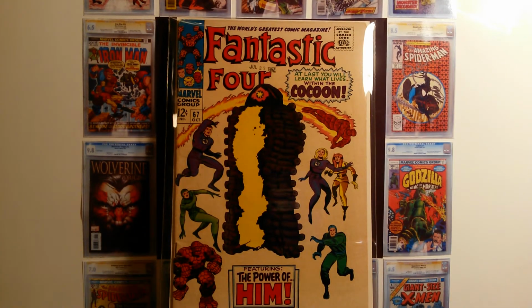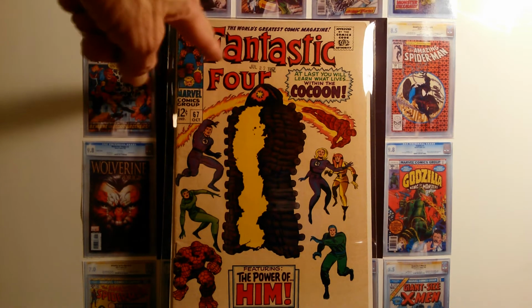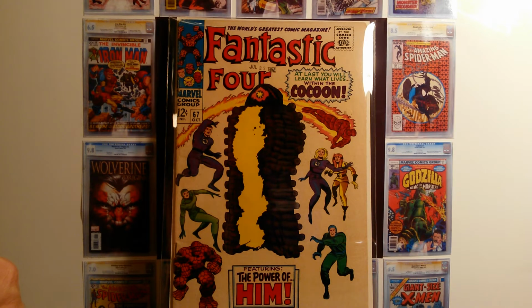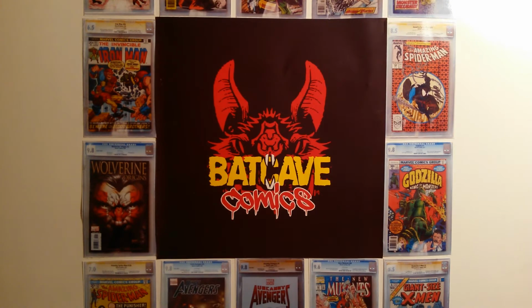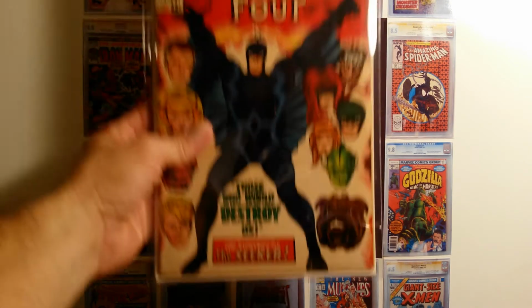The first appearance of him before he becomes Adam Warlock. It's got the arrival date stamp there. A little bit of tanning, but I mean the cover really doesn't have any creases. It's a pretty solid condition, so I'll take it. This is another one I've had for a long time.